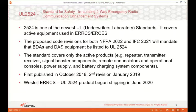So let's talk a little bit about UL, the Underwriters Lab, Standard 2524. It's the new UL standard for safety that specifically covers signal booster systems for first responders. Note that it only covers the active powered components. It doesn't cover the cables, the antennas, the design, or the installation. So UL 2524 doesn't really say that a listed system is going to work better than an unlisted system.